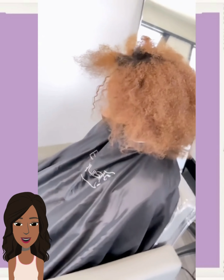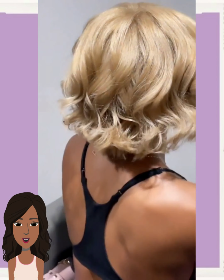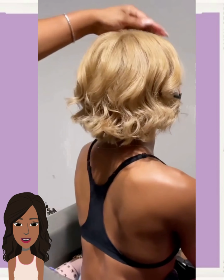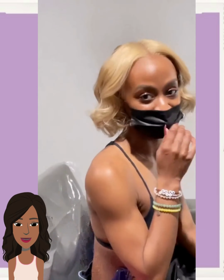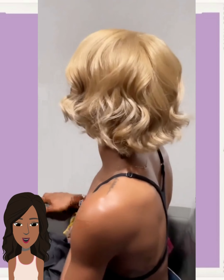And then we have this blonde bob haircut. Bam, loving this hair shade on her. She ended up getting a very pretty tousled bob.